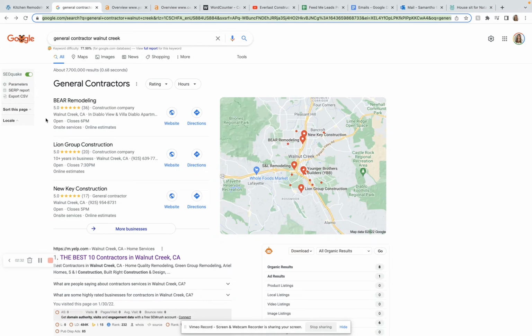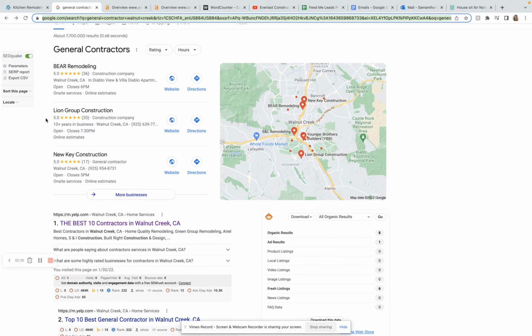Right beneath where the ads would typically be, now here at the top, we have our Google Map Pack. The Google Map Pack is extremely important. It produces huge amounts of revenue, particularly if you make it into one of these top 3 spots right here.